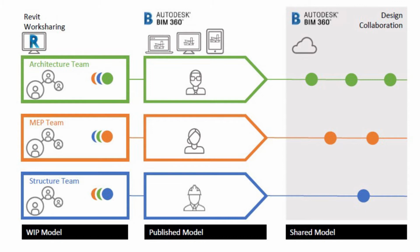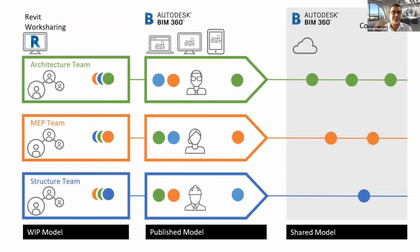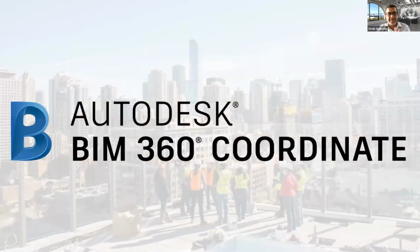Coming back to the collaboration part, once the collaboration is completed, we have an option for coordination, because all the different disciplines work together, and then we go for the coordination. When you talk about coordination, ideally you get different models, you combine them, and you try to understand whether there are any issues, any challenges in the site, or clashes. All these things will be discussed.